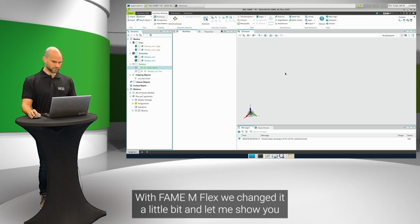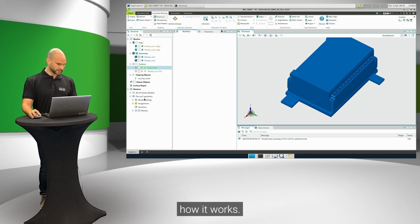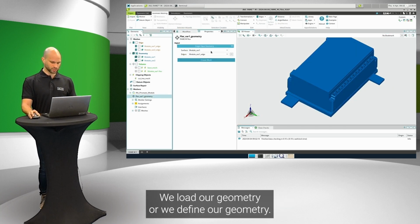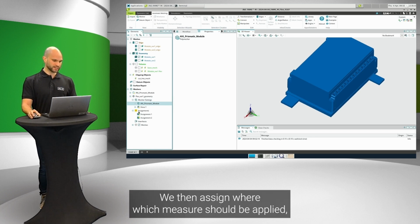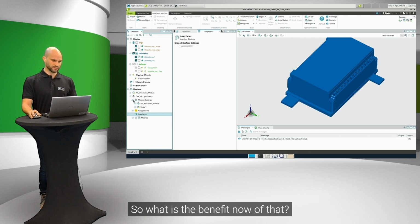With FameM-Flex, we changed that a little bit, and let me show you how that works. In principle, it's always split up into 3 steps. We load or define our geometry. We define which meshes we want to use; in this case, we want to combine poly meshing with hex meshing. We then assign which meshes should be applied, and then we define how the interfaces should look, more or less.